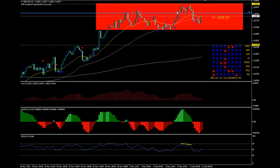Sterling. Here you can see quite clearly I drew this massive red box. All the students who were watching yesterday would be well aware of this particular box. On the 4-hour, we wanted to see price trading above it.